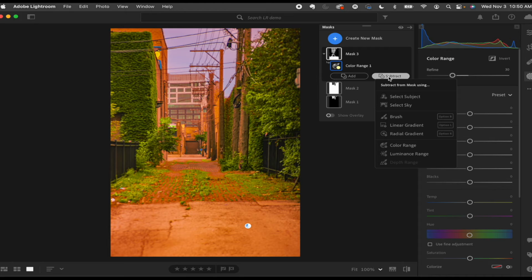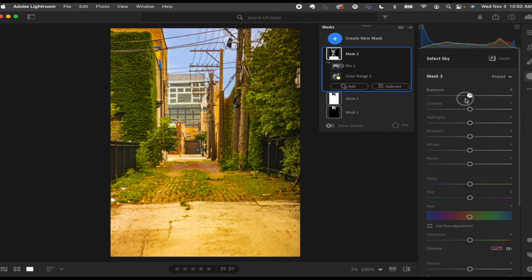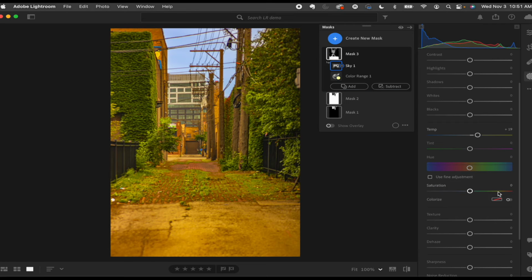So we want to subtract from there the sky. It's going to subtract the sky out of that mask for us. There we go. Okay, so now we have all of our buildings masked and none of the sky. So let's go ahead. We're going to barely adjust the exposure. And we can bring the temp back. We can actually, but what I'm going to do now is going to feel very crazy. I'm going to just go ahead and massively desaturate everything we've done.